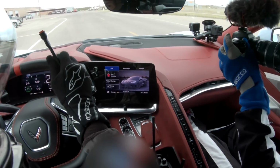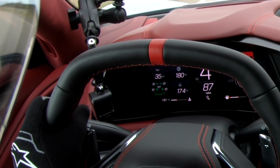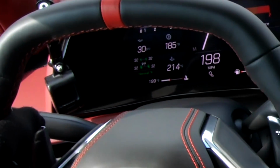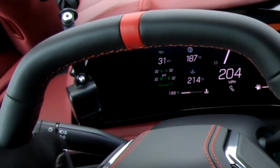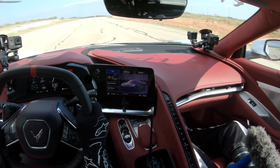This is our first official attempt at 200 miles an hour. We've lost that rear wing, so the drag has been minimized. Wow, that was a handful. Yeah, that was crazy. I thought it might be.